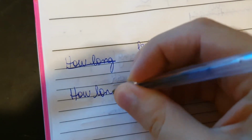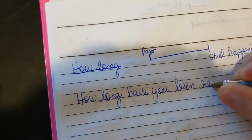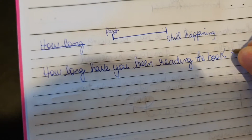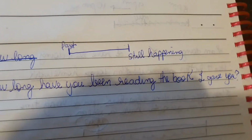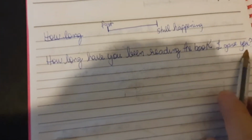So let's see. How long have you been reading the book I gave you? I have to zoom out because you may not be able to see what I'm writing. Let me just give some room to my notebook here. Okay, so how long have you been reading the book I gave you?